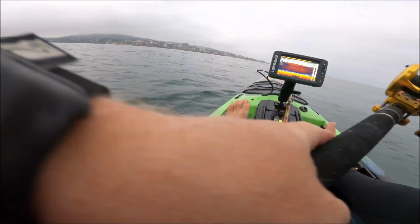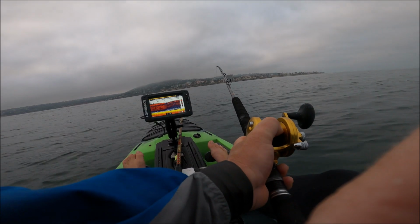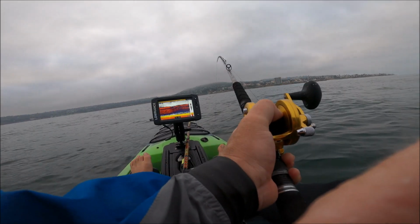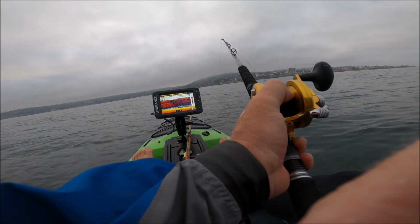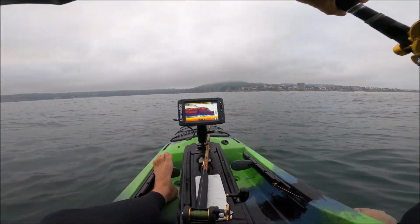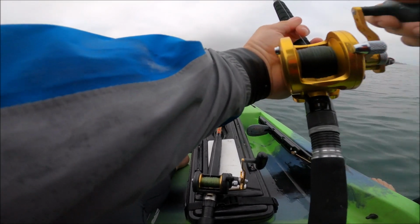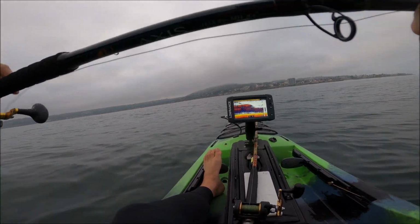Oh, crap. Rock pile. So I can feel my weight dangling, which means that the hook is snagged. It means I'm probably gonna have to try to break off this 30-pound. Not an easy task. And I lost my weight. It broke in the middle of the spectra. Well, good thing I didn't have a fish.